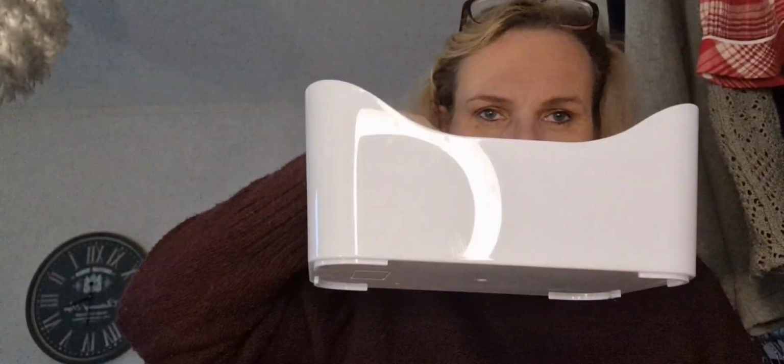So A, I got rid of loads of handbags, and B, I've got a little box that I keep on my dressing table. I can't keep it in a wardrobe. If you've got a wardrobe, keep it in your wardrobe. If you've got a big enough wardrobe, keep it in your wardrobe. If you've got a dressing room or whatever, keep it in there. But I don't have that sort of luxury, so I keep it in a little box here.